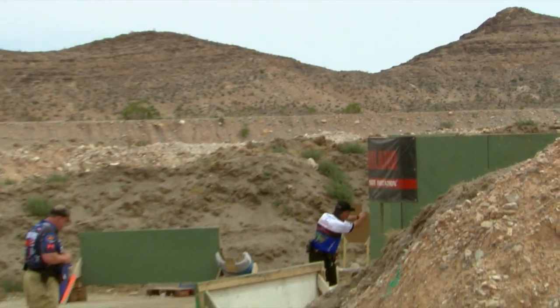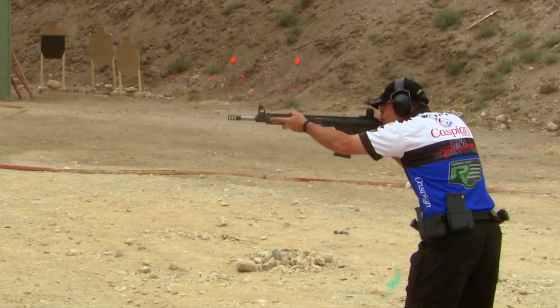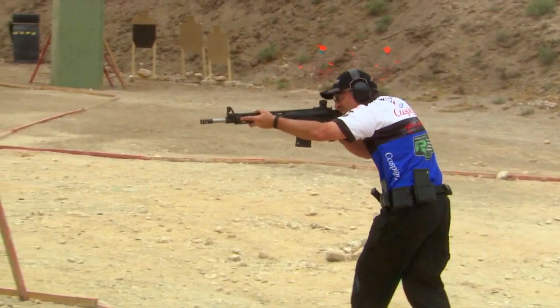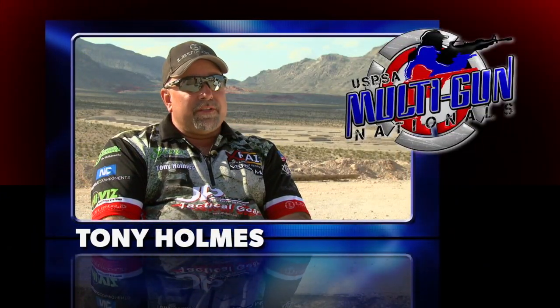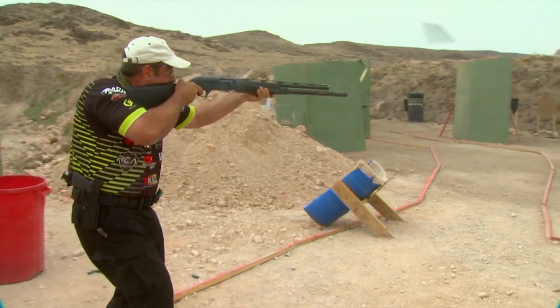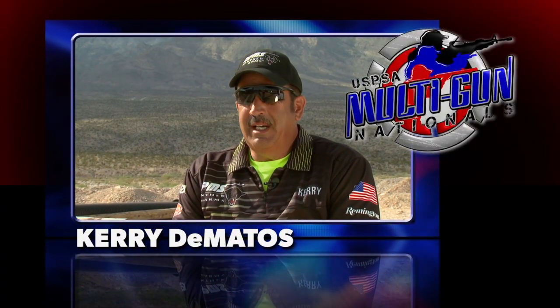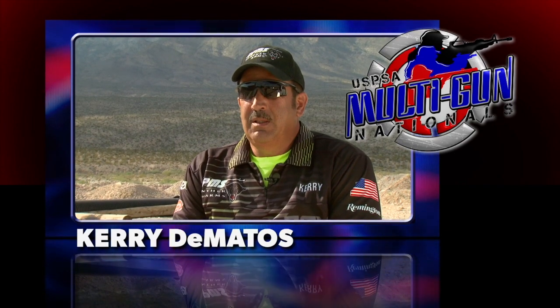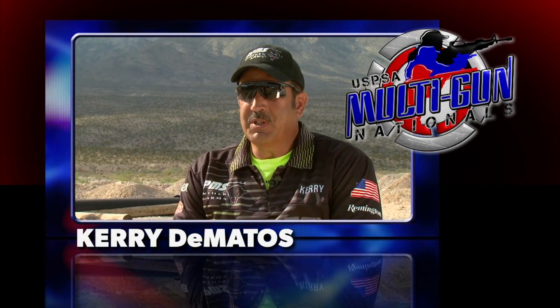The list of names on this squad reads like a who's who of the practical shooting sports, starting with world champion Bruce Piatt. Getting a good squad makes for a good weekend. And Tony Holmes. Very first thing going through here is trying to stay in the match. Kerry D'Amatos. You've been shooting multi-gun a lot of years. Yeah, started in the early 90s. Before it was cool. Yeah, when there was only one match a year out here, the same range, Soldier of Fortune.